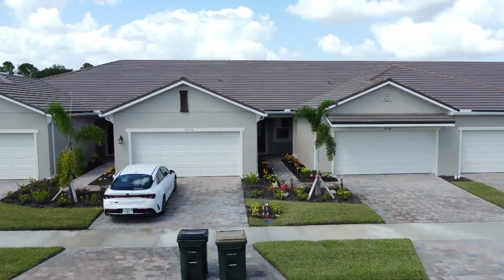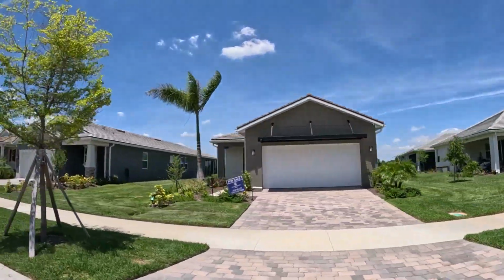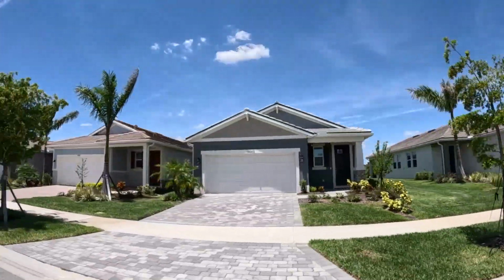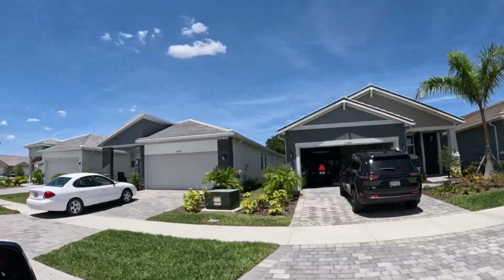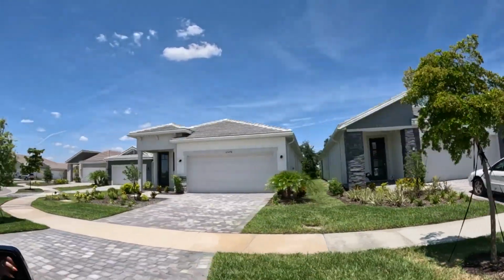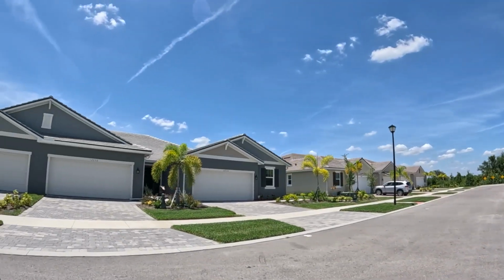Let's just put it this way. This is a closeout community, so they're really wanting to move their inventory. Yeah, and they really have some beautiful homes in here. We're gonna go around this circle right here, and I'll show you. These are obviously the single family homes, but here's their villas coming up here too. Right there, villas.